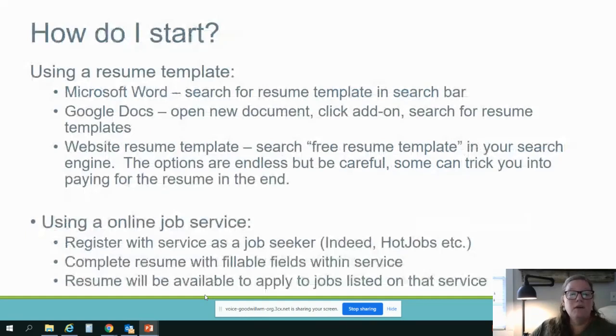So if we've learned the two different types of resumes, how do we start? So it's most common to create your resume on a computer. Most employers today like to receive your resume either on a printed document from a computer or electronically. So it would not be appropriate, obviously, to hand out a handwritten resume. So you can start by using a resume template. This would be probably the most common way today of creating a resume.